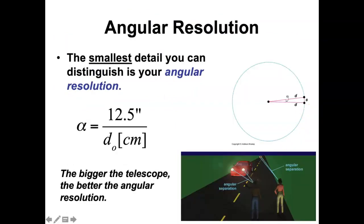Having a larger diameter mirror gives you another benefit, and that is resolution. Okay, so this is a little bit more confusing, so let's break this down. When you talk about the angular resolution of an image, what you're talking about is: what is the smallest detail that I can see? What is the smallest detail that I can make out in my image?